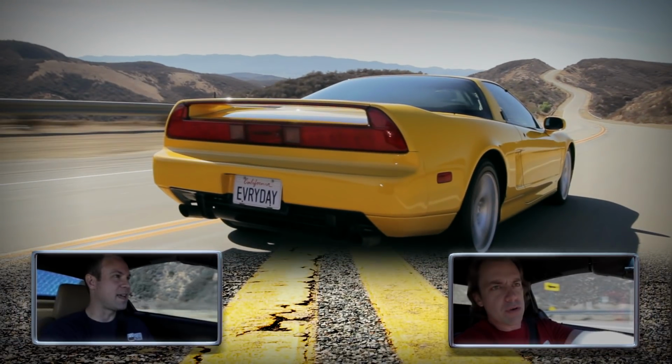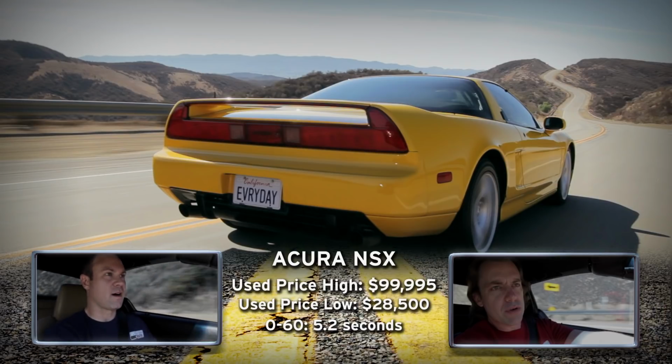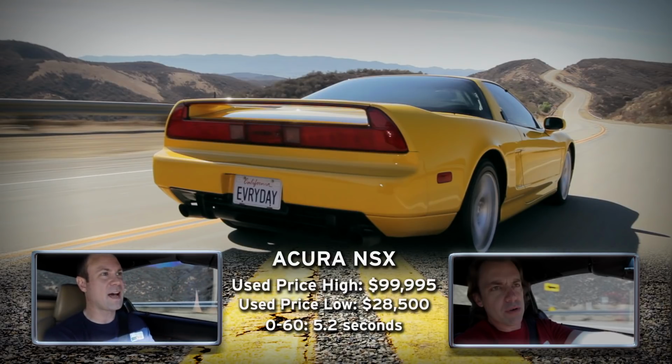I really like the NSX, but the prices still seem to be very high and they fluctuate all over the map. The problem is, for a good car, this car was $37,000 for a nearly 20-year-old car. I can't justify that kind of money when there's so many other brilliant cars on the market for that kind of money.